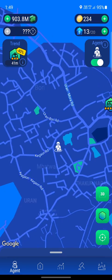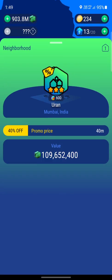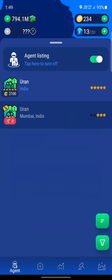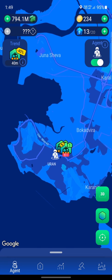So we're here in this location, and we have one of the properties, which is Uran, which we already own, and we can buy this for another 109 million. Now, we can't really buy the Uran city, but we can buy the suburban area of that property.